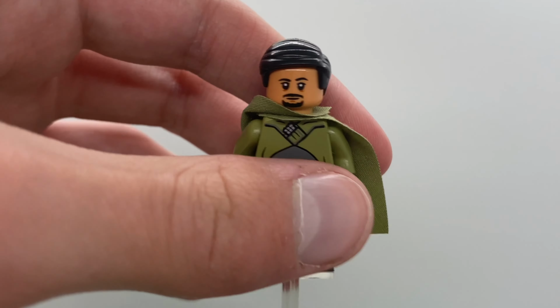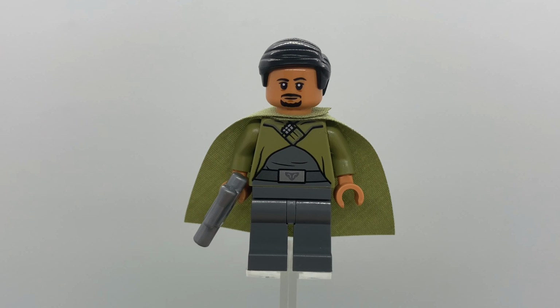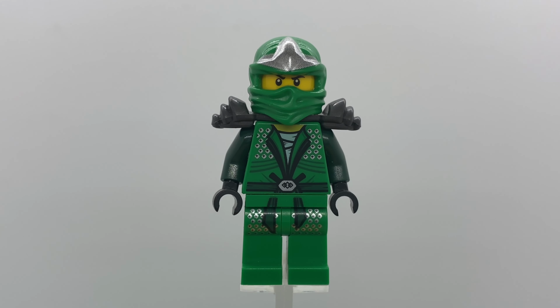This is a very expensive figure, and he definitely doesn't look extremely premium, but in my opinion, I think he looks really nice. It's because he just has really nice printing, and they did a really good job capturing this character. But in the end, when it comes down to it, it's going to be really hard to beat the nostalgia of my childhood because this figure right here literally is my childhood.